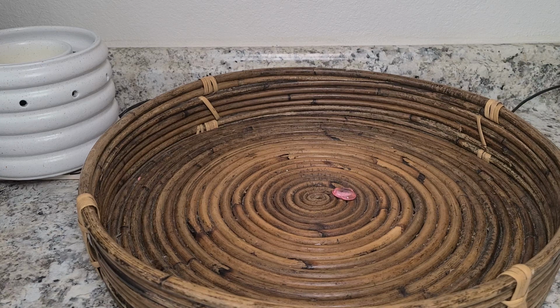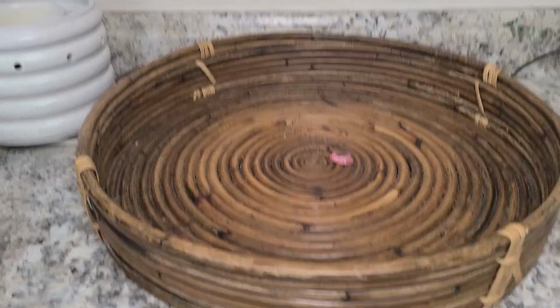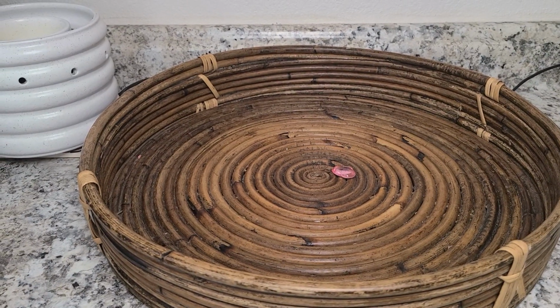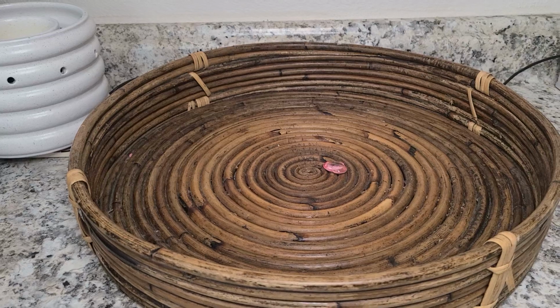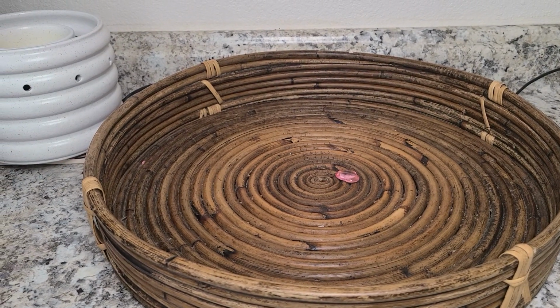So if you want that to be next week's basket, let me know. It's going to be coming up soon. I just haven't decided if I want to do that quite yet. I have so much great new wax that I'm getting in that I just really want to melt as well. And it's not in any of these baskets for this week, so yeah.